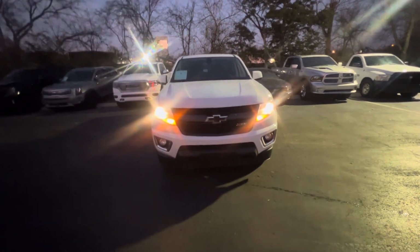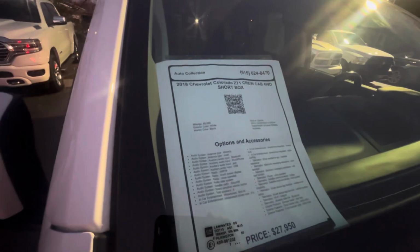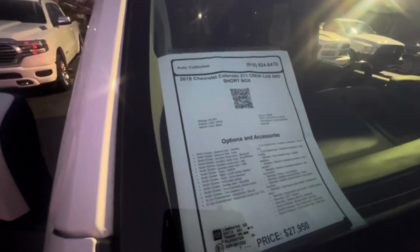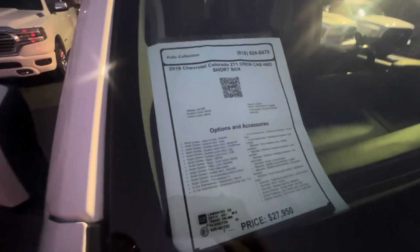Z71. I want to thank you so much for your interest. And it's a 2018 Chevrolet Colorado, Z71 crew cab, four-wheel drive, short box.